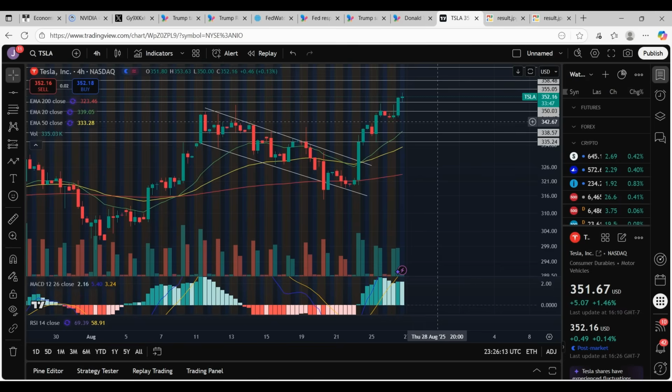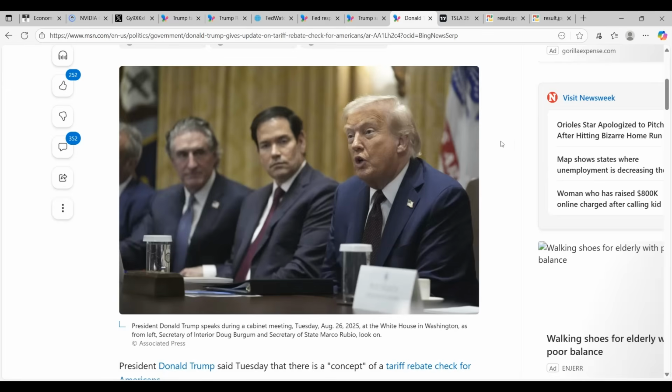And then for tomorrow, it's going to be a big day thanks to NVIDIA. So the last thing I'm going to talk about is President Trump. What did he say? He said some very important things that caused the stock market to explode. The stock market was very choppy, not doing anything. Even Tesla was choppy. Then President Trump made these announcements and the market started to rocket.